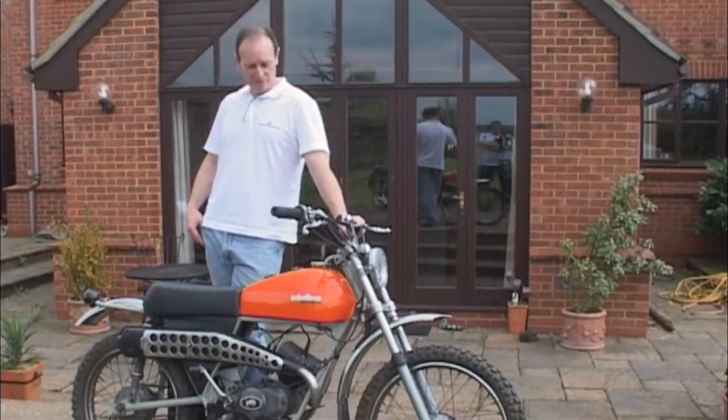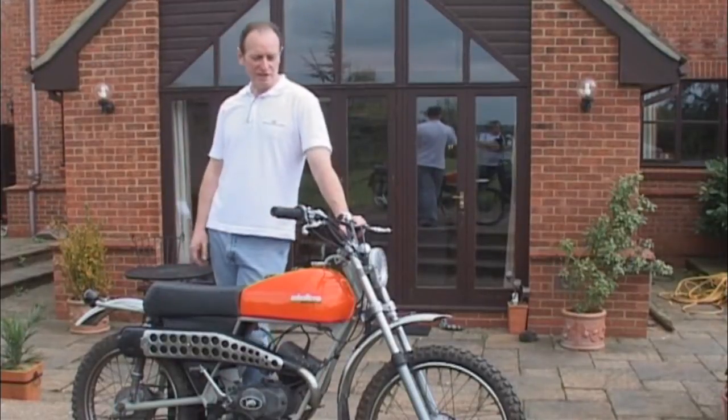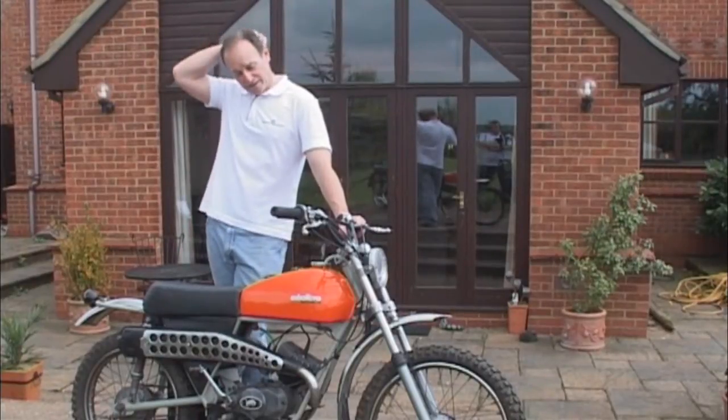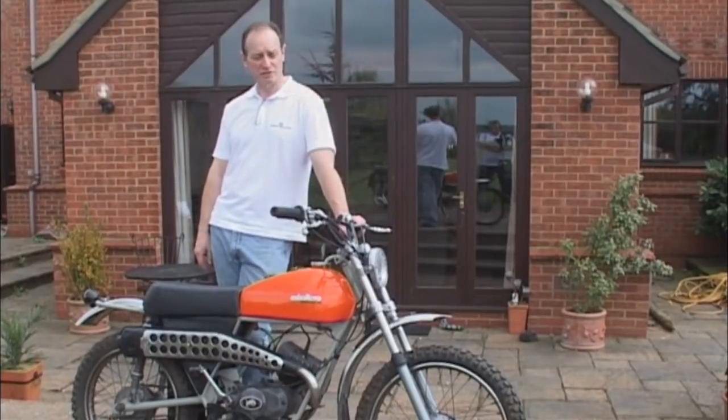So they were a good bike. The GT, very similar to this, just a slightly different tank, road going tyres. The GT was the road version of the Tiger, whereas this is like the equivalent of the Garelli Tiger. This was the trail bike type. The GT sold quite well, but this was the one that a lot of people wanted because it looked so big.